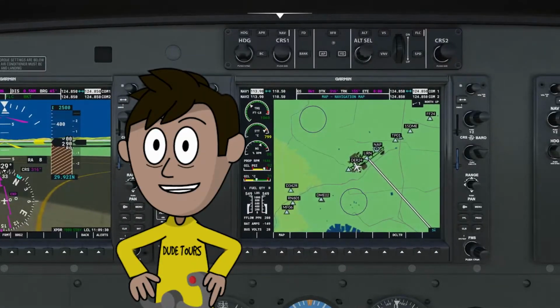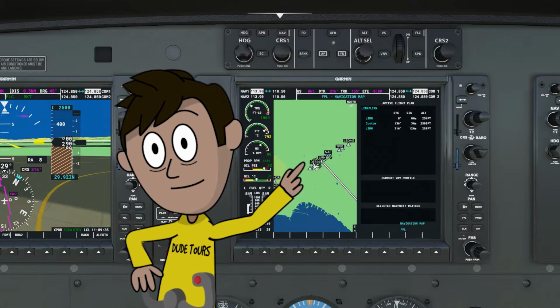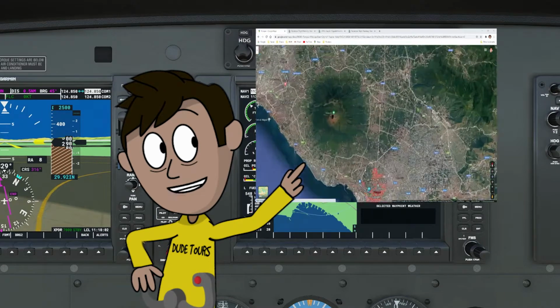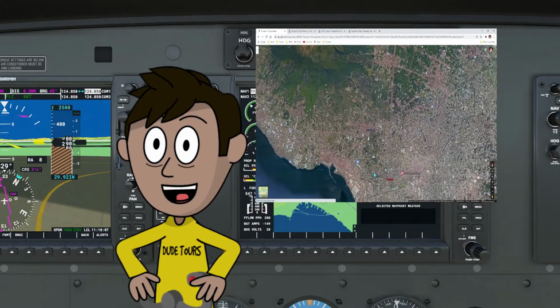Quick look at the flight plan showing we are departing and arriving back here at the same airport. On the map here we see both Vesuvius and the location of Pompeii, the ancient Roman city that was destroyed by the volcano.